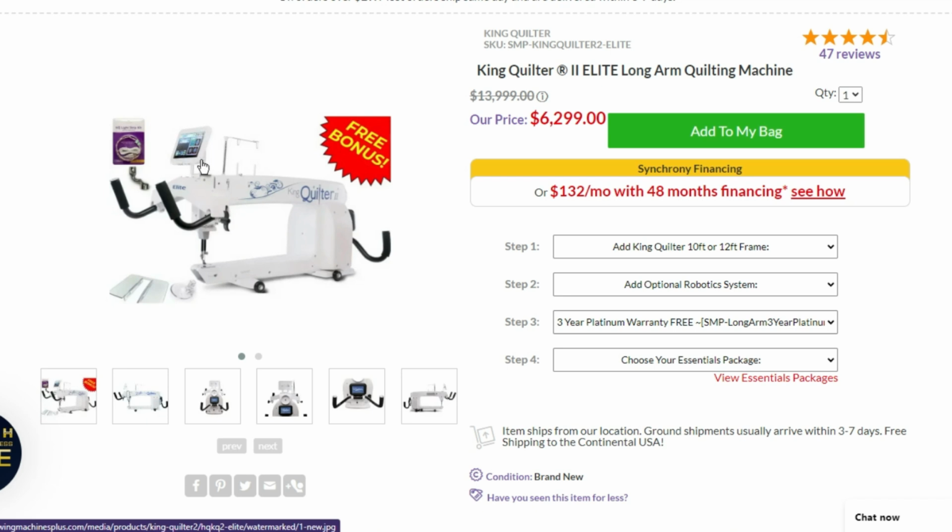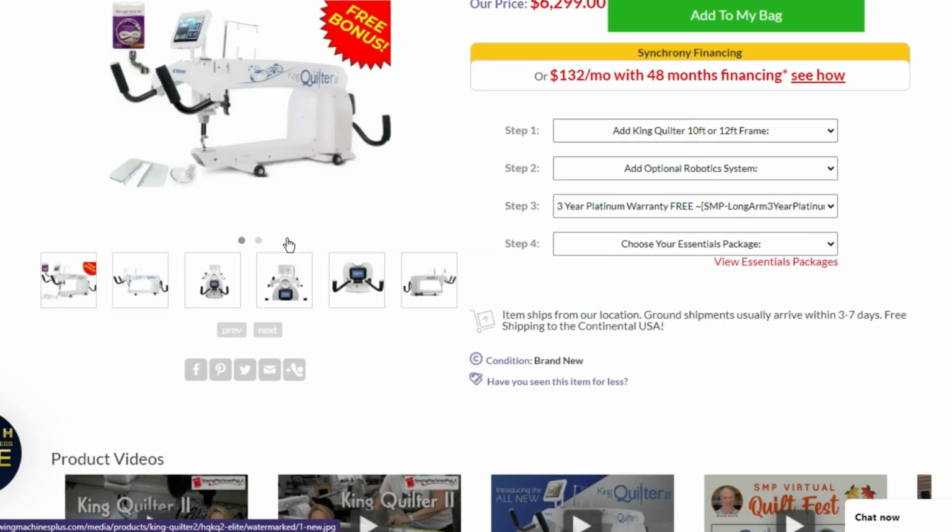The difference between a regular domestic sewing machine and a long arm quilting machine is that this rests on a frame and it moves around as you're quilting. Instead of moving your quilt, the sewing machine moves. It's for the very last stage of making a quilt. It secures your layers together, and it's the thread design that you see on top of a quilt.